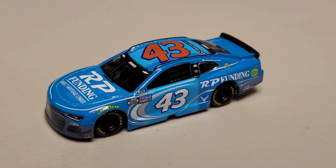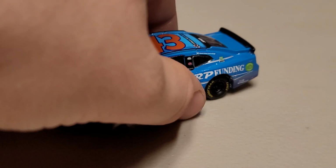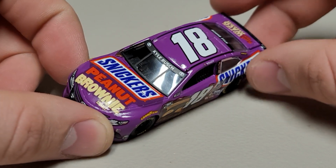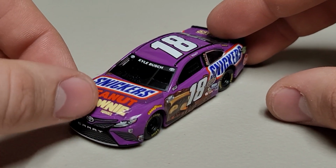I just can't quit looking forward. There's some good cars coming. So next on our list is going to be our current, I don't know what you want to say, current star of the week maybe? Kyle Busch and his Snickers Peanut Brownie car. You can see here it's got the Snickers Peanut Brownie on the hood.